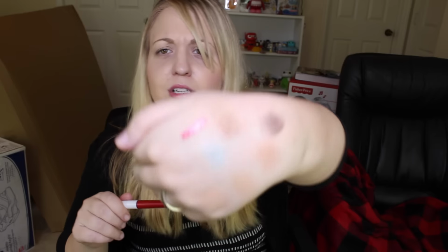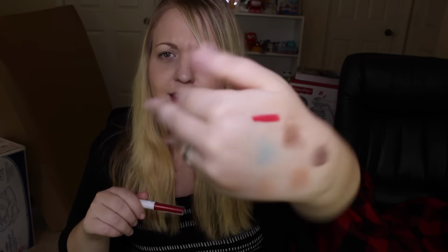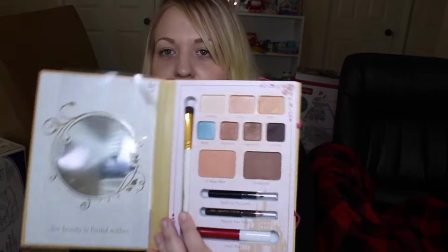And I feel like this color is in every single one. It's just like a red gloss color. I think they just keep repackaging it and putting a different name on it. Well, I keep buying it, so it works, right guys? So that is everything in the palette.